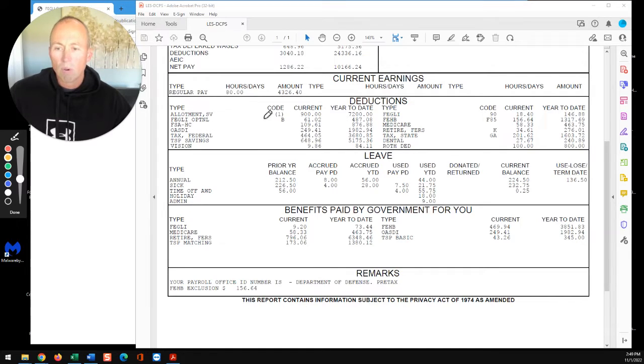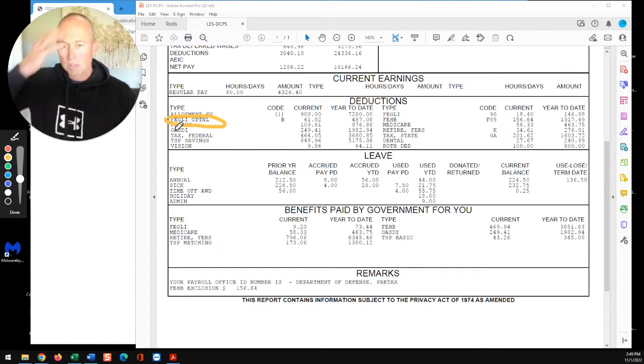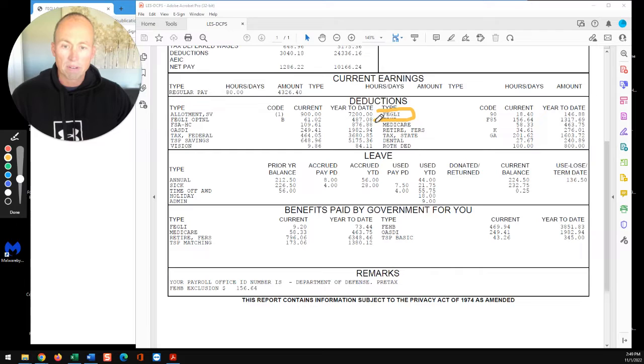Now, one thing to definitely look for is this right here, FEGLI optional. If you have optional, you're typically going to have 2 lines for FEGLI. Over here you've got 1, and that's going to be your basic, but it also has a code. You can see code 90 here. And over here you've got FEGLI optional, and it has code B. So this person has option B, but we don't know how many multiples. This is the amount being deducted per pay, $61, and then it gives you the year-to-date of how much you paid.